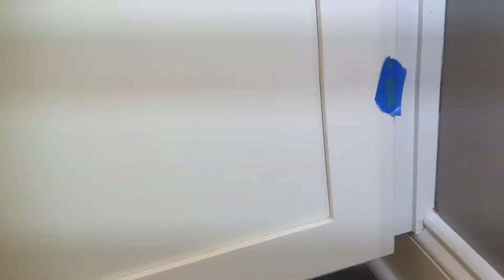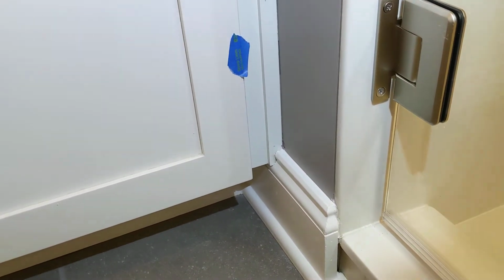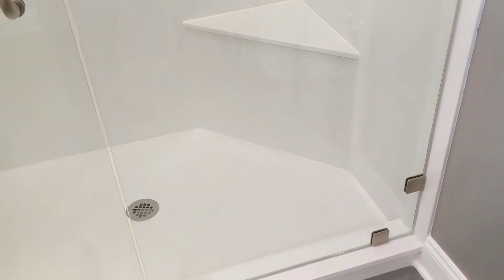Okay, a little bit of touch-up work over here on this cabinet door. This is in the master bath. The door has some scarring there by that tape. Just a little bit of touch-up paint job there. Okay, moving along. This edge here is a little funky, where the wall meets the shower here. Might need a little attention.